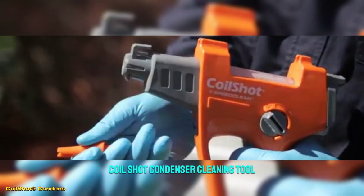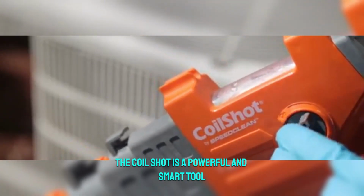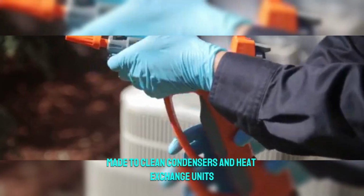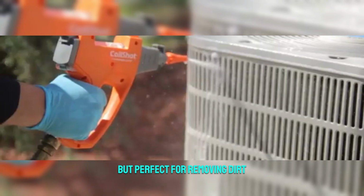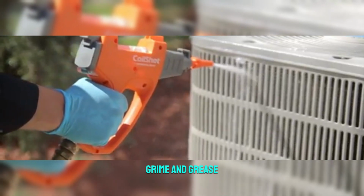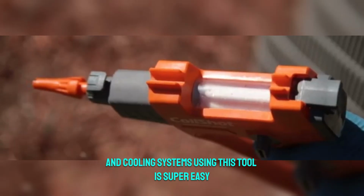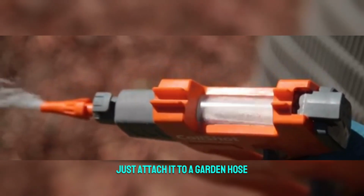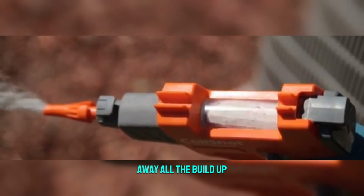Coil Shot Condenser Cleaning Tool. The Coil Shot is a powerful and smart tool made to clean condensers and heat exchange units quickly and effectively. It's not for delicate electronics, but perfect for removing dirt, grime, and grease from the tough parts of air conditioners and cooling systems. Using this tool is super easy. Just attach it to a garden hose, and it uses special technology to blast away all the buildup.